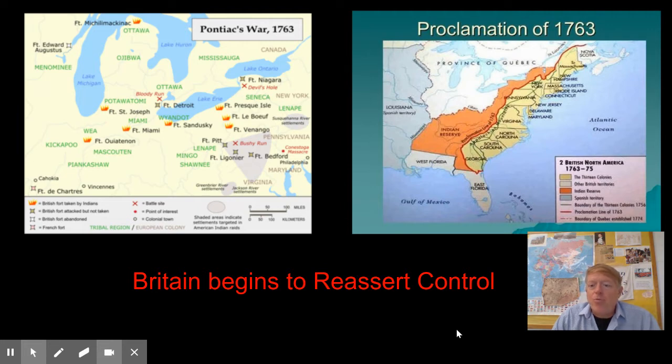And this is when Britain really begins to reassert control over the colonies. They've already spent a lot of money defeating the French. They don't want to spend more money defending the colonists. So they draw a line down the middle of the Appalachians, and they basically tell the colonists they are not allowed to settle west of the Appalachians. The colonists who had just fought for that land were very upset by this, but this is just the beginning.